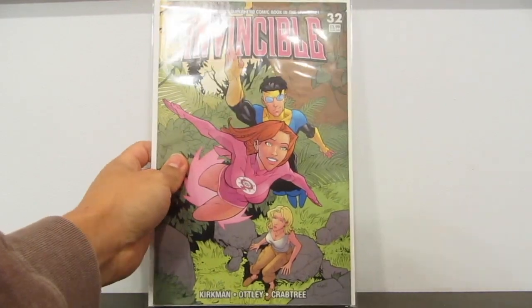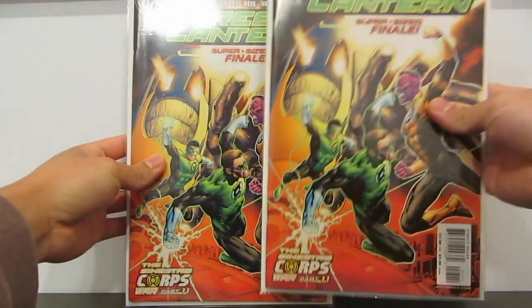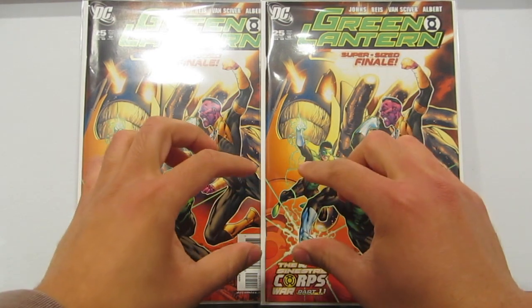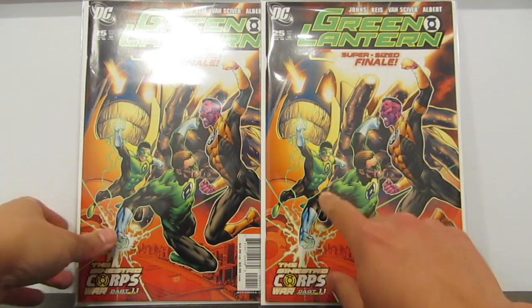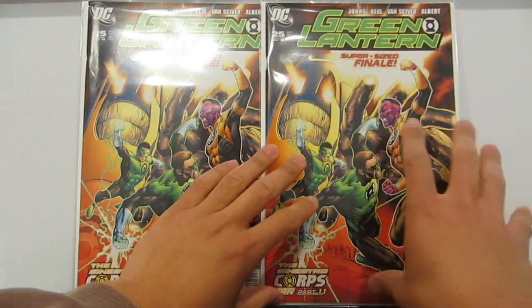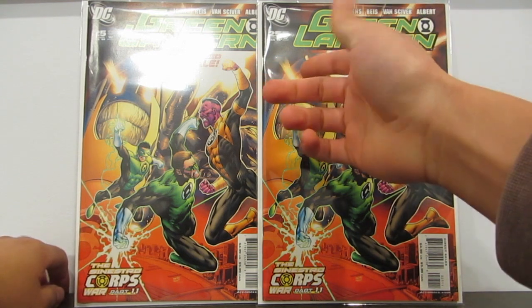Low issue number of Invincible, 32. You don't really find that too often. Green Lantern 25, and these are near mint copies. I got two. I found a stack of these for like 50 cents at Weapon X's favorite comic shop earlier this year. But I bought this when it came out. It was a no-brainer. Great cover. Geoff Johns, Ivan Reis, Ethan Van Sciver.